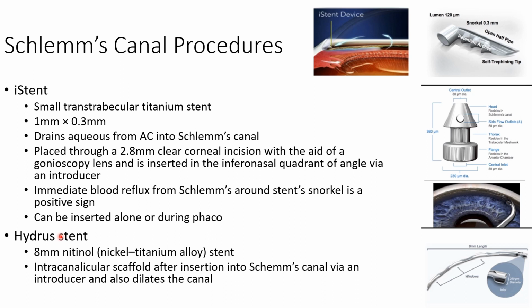The next Schlemm canal procedure is the Hydrus stent. It is an 8 mm nitinol, that is nickel titanium alloy, stent. This picture shows the Hydrus stent, and this picture shows the placement of the Hydrus stent. It provides an intracanalicular scaffold after insertion into Schlemm canal via an introducer, and it also dilates the canal.